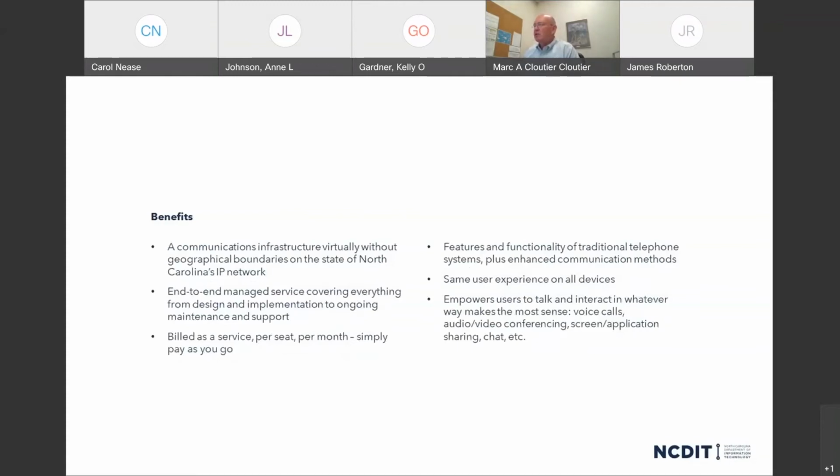Benefits. It's a communications infrastructure virtually without geographical boundaries on the state's IP network and beyond. If you're working from home, bring your iPhone, your Android, your laptop home. You can make and receive telephone calls just like you're in the office.